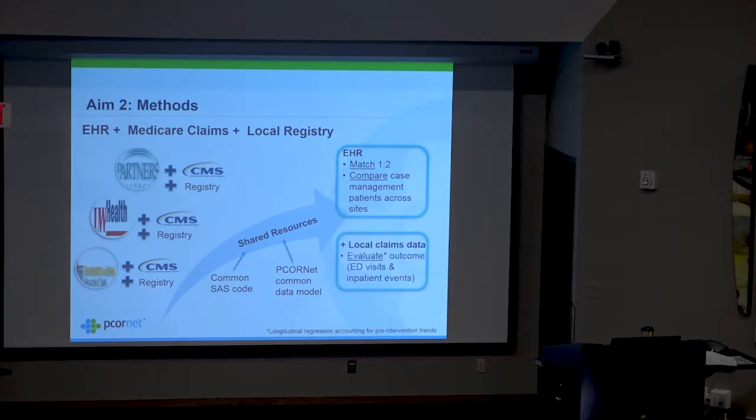We also then added the local claims data and evaluated the outcome. And the outcome we used was ED visits and inpatient events.